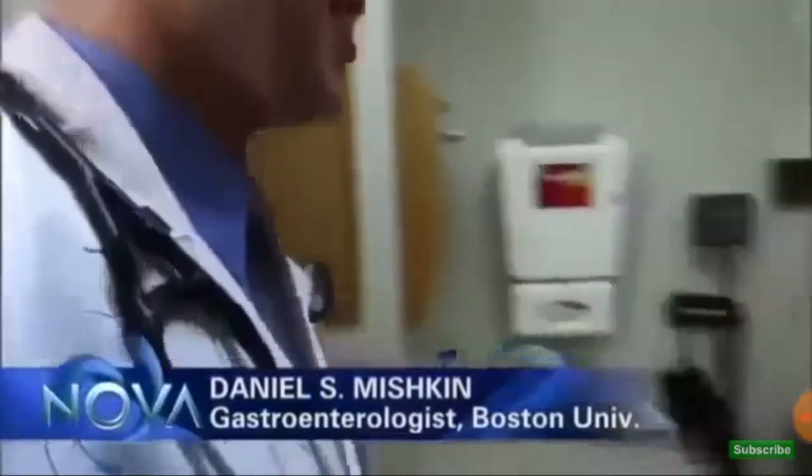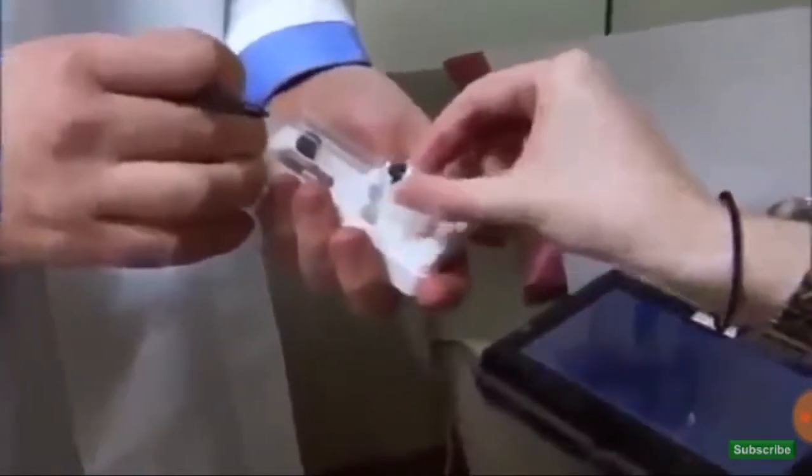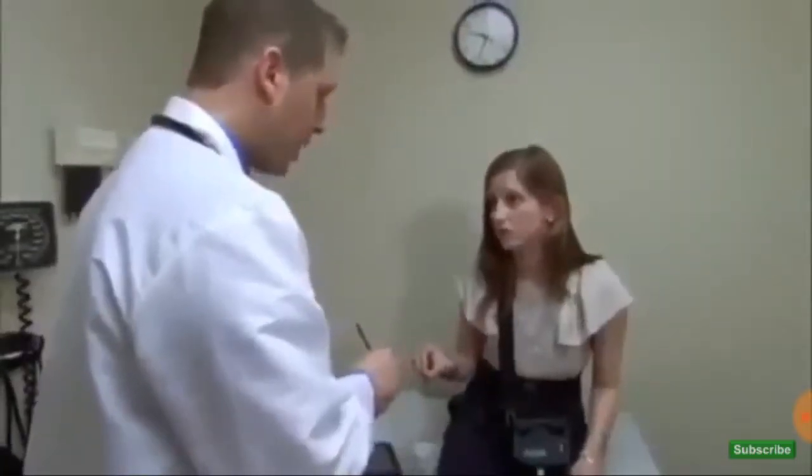Hi, Courtney. Hi, Dr. Mishkin. How are you? Good, yourself? I'm good, thank you. Today, Courtney will be taking a pill. But it's not just any pill. It's a miniaturized camera. This capsule is a miniaturized camera. Every time it blinks, it's actually taking a picture. Oh. It's acquiring images at a rate of 2 frames per second.